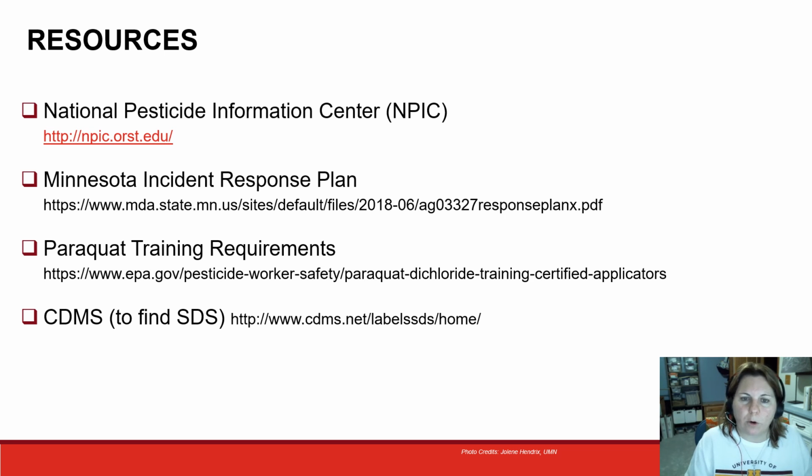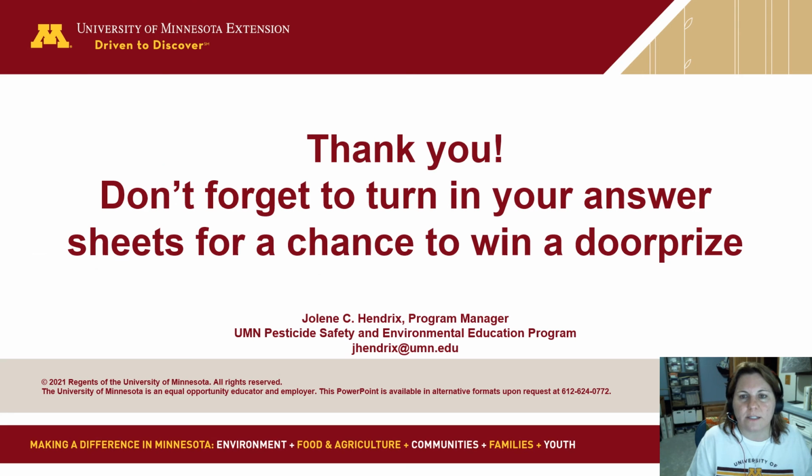We have some new paraquat training requirements that you may or may not need to know, depending on whether you use that product. And then if you need to find SDS sheets, you can go to cdms.net and find those SDS. Those you can pull off a website. Pesticide labels you cannot. You must use the ones on the container, but the SDS you can pull off a website because they are standardized.